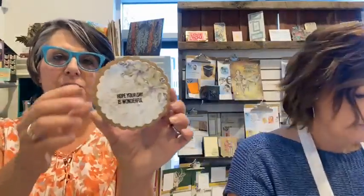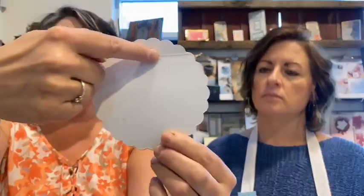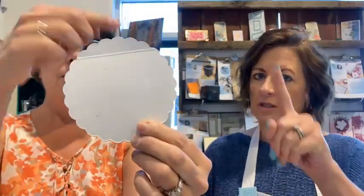It's okay. So another way of putting your cards together, if you don't like that straight line, is what you can see here. I took my circle die and cut out two panels of white. Now this one is brown because I inked it. But you take the one and you score it about half an inch down. Just the one.